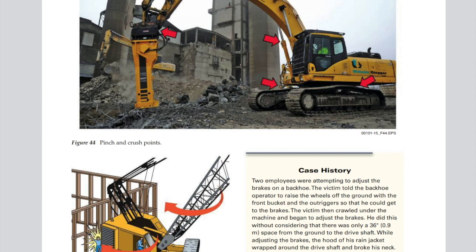This guy apparently did not. The operator turned this crane, creating this pinch point between what appears to have been an unfinished building and the crane itself, and apparently crushed this man, as you can read here in the case history.